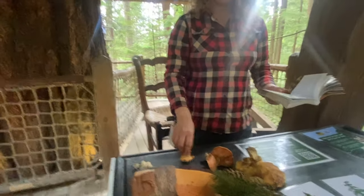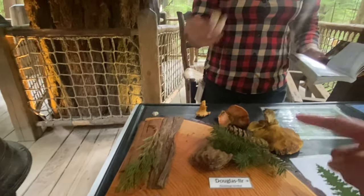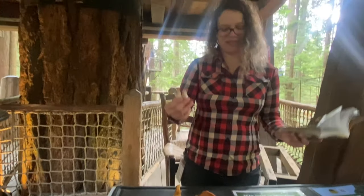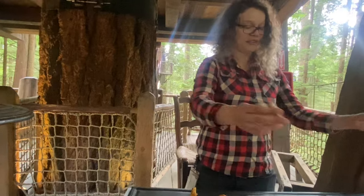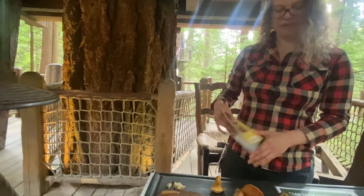That's the most common one? The other one? These ones? Oh, what do you call it? The puff balls. Yeah, they just kind of show up in these, like, there's lots of them, but they're quite small. So a lot of people kind of pass them over for eating because they're so tiny.